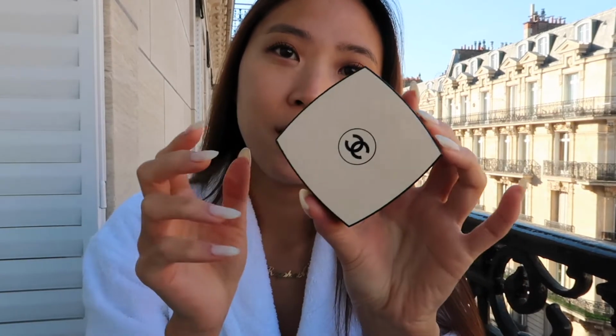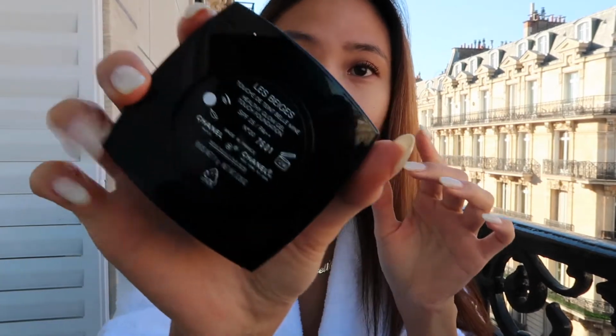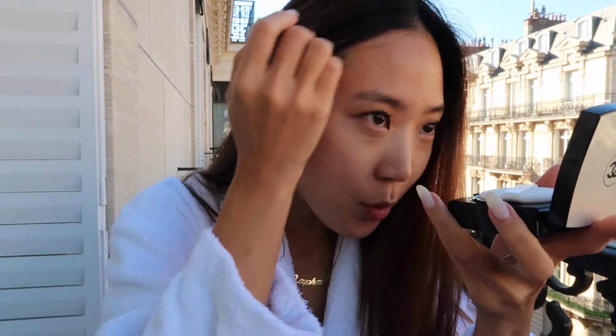Yesterday, it's the Chanel Cushion Foundation. Yeah, I'm not even gonna try. And I love it. It's so nice. Like, it just went on my face really smoothly.